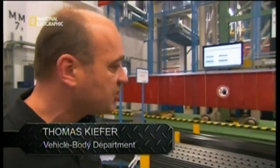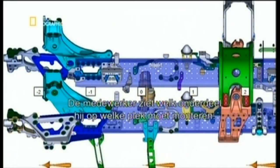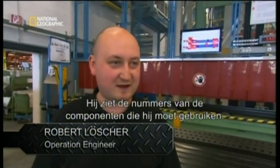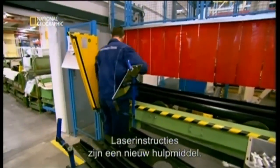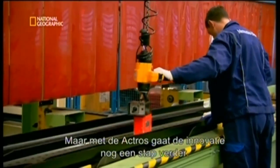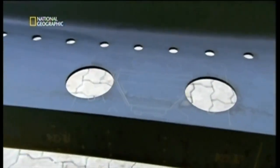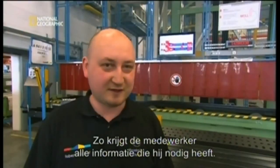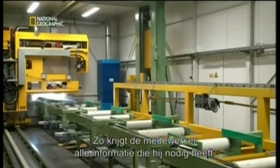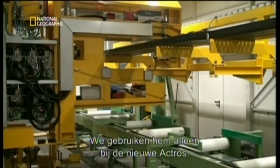The workman can see on this display which inlays have to be attached to the chassis beam. We show the worker which part he has to assemble to which position of the truck. We show him the item numbers of the parts and tell him the standard parts he has to use. Laser instructions are a new twist on the old assembly line, but the Actros takes the innovation one step further. We can write information directly on the frames with automated chassis laser labeling. For instance, the length of the screw, the torque angle gauge, the position of the screw. So the worker gets all necessary information for the chassis assembly. The laser process is quite new technology. We apply this only with the new product, the new Actros.